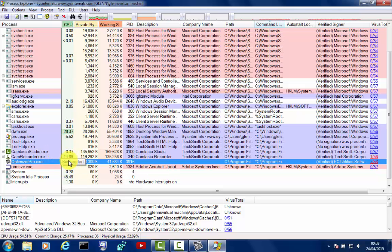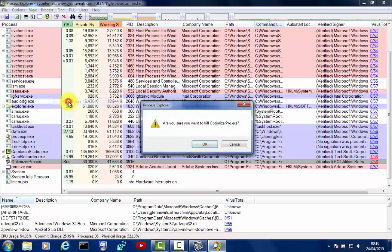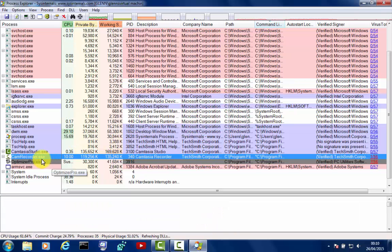Which is great, because what can happen if you don't suspend it first is that a buddy system will come into operation, and it's got buddies that will look out for this particular program. So if you try to kill it from here by right clicking and choosing kill process without suspending it first, its buddy system will make it relive again. It'll actually restart the program, even though you've killed it. It'll pop back up again. So you need to suspend it first, then you can kill it, and then it'll be gone. So let's do that now. We've suspended it. Let's kill the process. It says, are you sure you want to kill optimiserpro.exe? Yes, we do. And now it's gone dark grey.